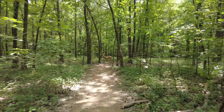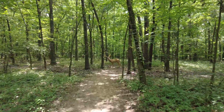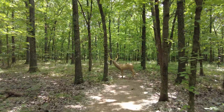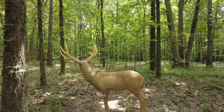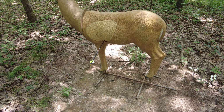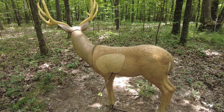I have to slow down. There's a bunch of people ahead of me. Oh man. This is what I don't like about these targets. That'd have been a perfect kill shot on a deer. But look, I got an 8. Doggone it.